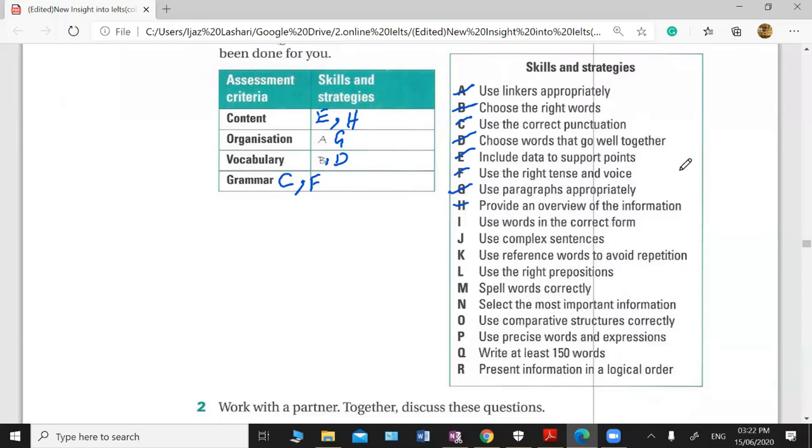Okay, next one, I. Use words in the correct form. So I, it can be vocabulary.